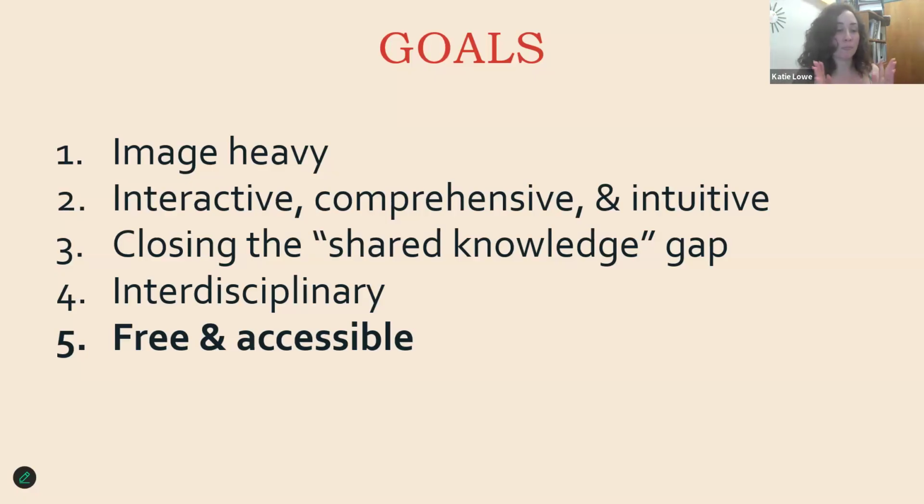Finally, most importantly, it was very, very essential to us that we keep this a free resource and that it be accessible. And when we say accessible, we don't just mean things like descriptive captioning under images and high contrast site design, but also things like really, really intellectually accessible language and easy to navigate systems.